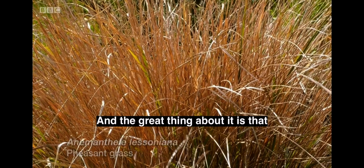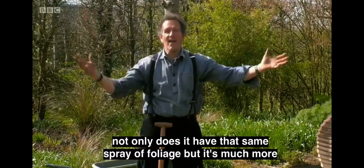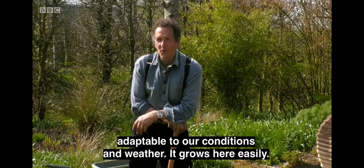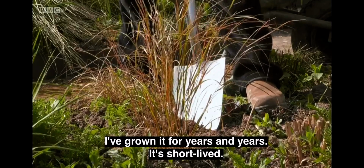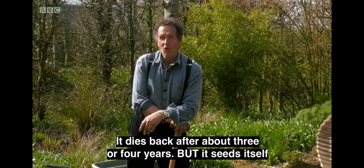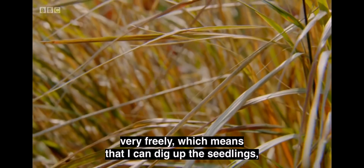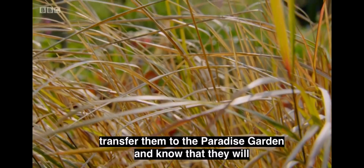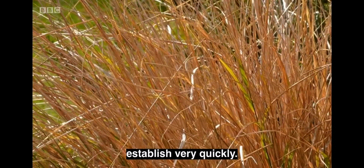And the great thing about it is that not only does it have that same spray of foliage, but it's much more adaptable to our conditions and weather. It grows here easily. I've grown it for years and years. It's short-lived. It dies back after about 3 or 4 years, but it seeds itself very freely, which means that I can dig up the seedlings, transfer them to the Paradise Garden and know that they will establish very quickly.